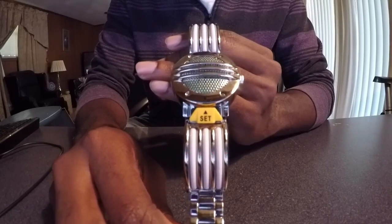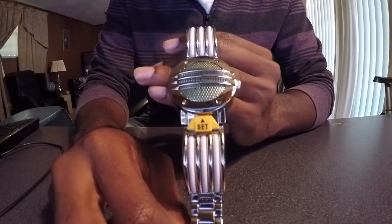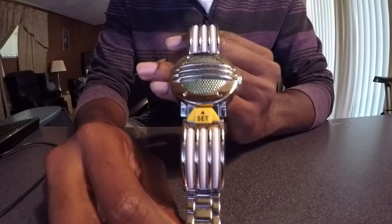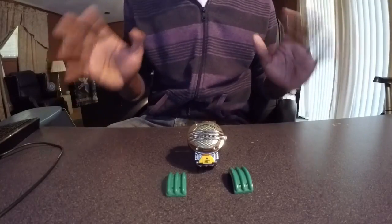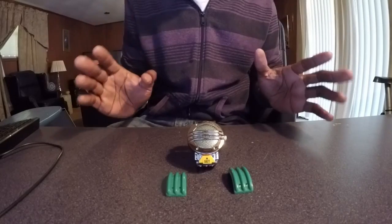It was not only just a communication device, it was also a teleportation device. So this is pretty much an honor to have. It's a great replica, it's a great collectible, and if you're a Power Ranger fan, I definitely recommend getting one. Okay, I know you guys are probably wondering, where can you get one of these things? Well, I'm about to tell you right now.